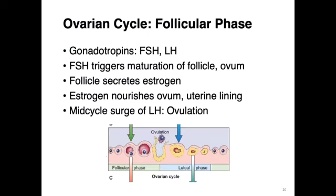So in the follicular phase of the ovarian cycle, the gonadotropins from the anterior pituitary in charge of it are FSH and LH. FSH triggers the maturation of the follicle and the ovum. The follicle secretes estrogen and progesterone. Estrogen nourishes the ovum and the uterine lining. At the mid-cycle surge of LH and FSH, we see ovulation and the formation of the corpus luteum. Okay, the ovarian cycle drives the uterine cycle. The ovarian cycle has both an early follicular and a luteal phase. Ovulation separates them, right? It's the formation of the corpus luteum that establishes the luteal phase.